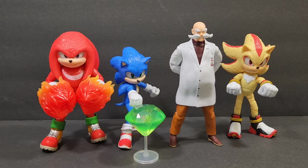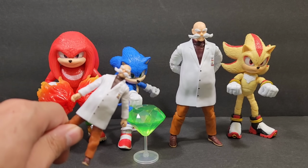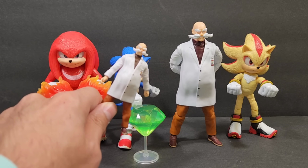If they did, they could make an Agent Stone and maybe a Tom figure. I doubt it. Some people want a Maria figure. I doubt that. You never know. I hope for a 5-inch Agent Stone at the least. I'm just grateful that we got a Gerald figure. And don't worry, I'm not done with Sonic Movie 3 merch yet. We still have the miniature Gerald Robotnik to review.